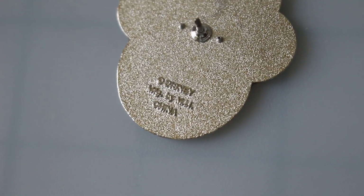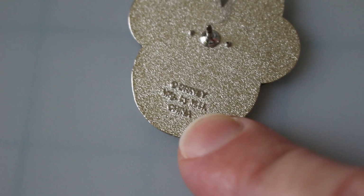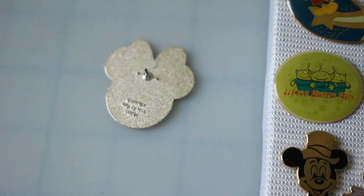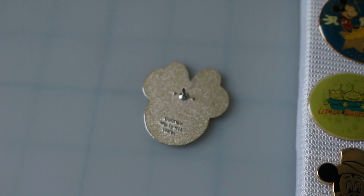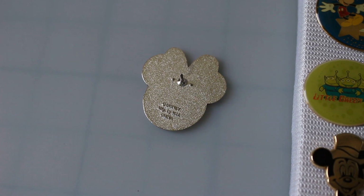Let me show you up close. See that MII right there? It stands for Monogram International Inc. And that's the company that makes these. They are official pins. You can trade them, collect them. You can buy them. They're like $3.96 or something at Walmart or Target.